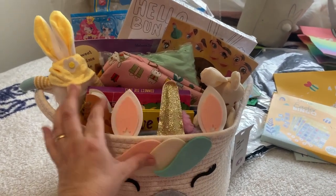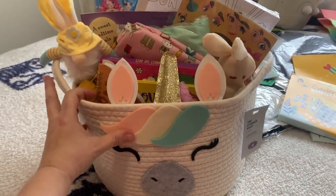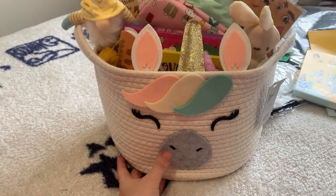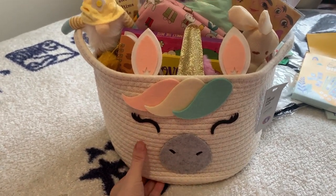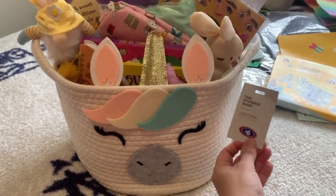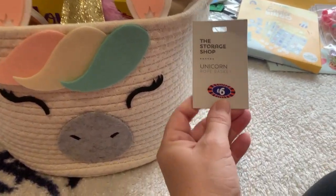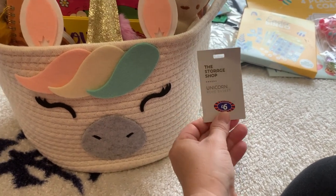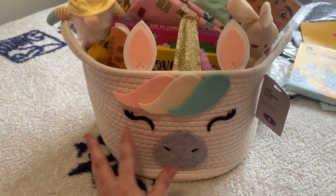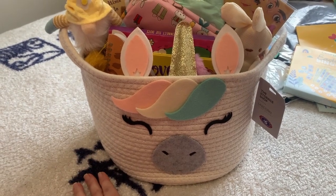So I'm going to start off with my granddaughter's basket. And you know me, I like to buy things when they're on sale, and I bought this, I don't know if it was spring or summer last year. I did not pay this. I think I paid, because it says £6 from B&M, but I've got it down as I paid £3. So that's the reason why I look out for these things.